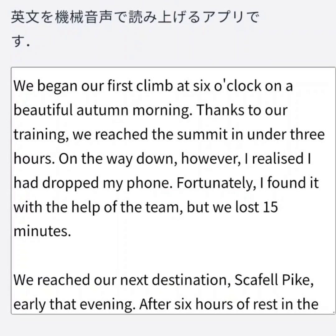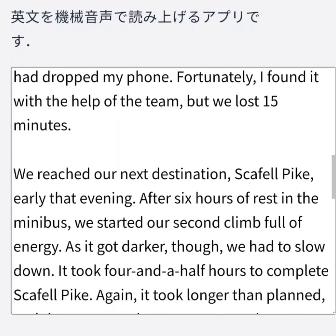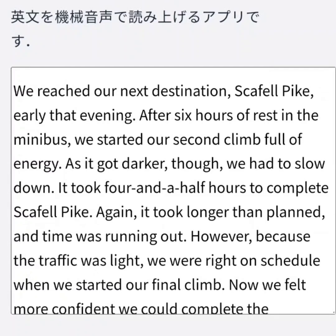On the way down, however, I realized I had dropped my phone. Fortunately, I found it with the help of the team, but we lost 15 minutes. We reached our next destination, Scafell Pike, early that evening. After 6 hours of rest in the minibus, we started our second climb full of energy.